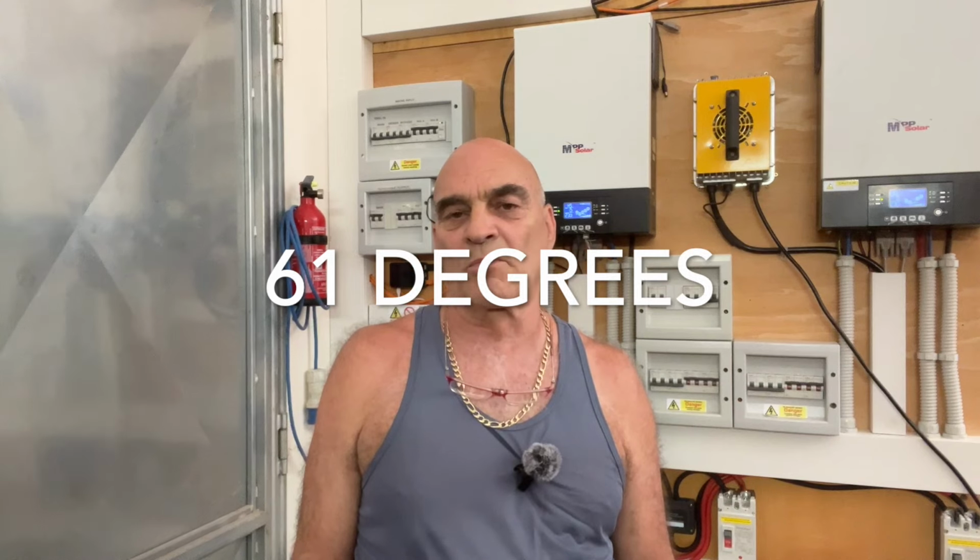The temperatures spiked today to 58 degrees and then dropped off the minute we switched off the borehole pump. They've got a little bit warmer now because we're pumping 5 kilowatts into the batteries, but it's still staying sub 60 degrees. So that's a marked improvement. We'll just keep monitoring it. I think that'll work out a lot better as far as trying to keep the inverter temperatures down.